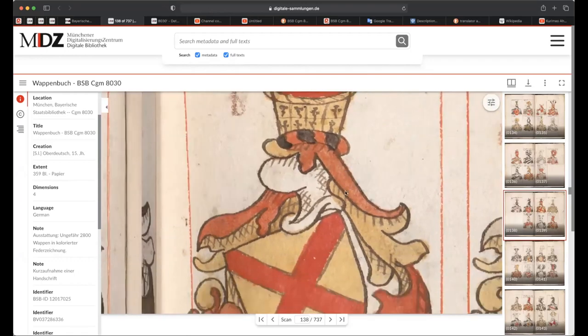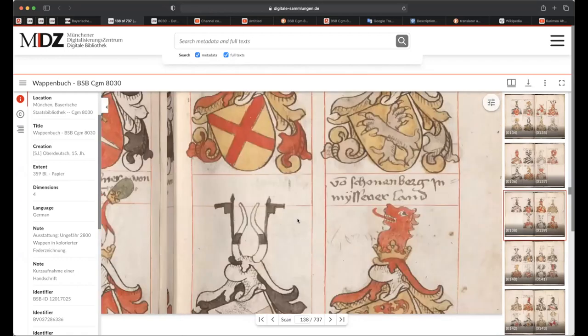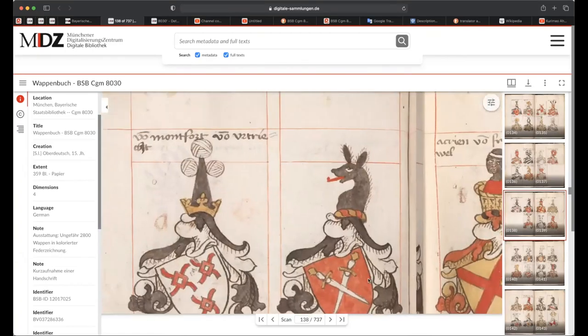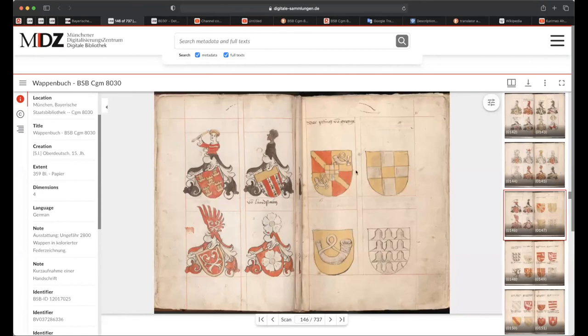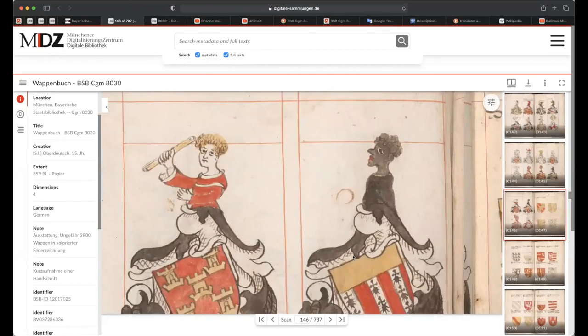All right. The other coat of arms next to him. Let's see. Holy Roman clergy. Here's another one right here with all these other crests. Zoom into them.